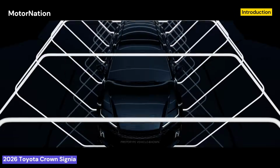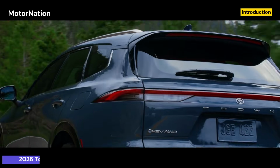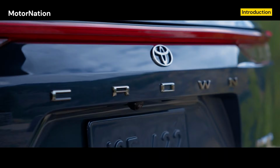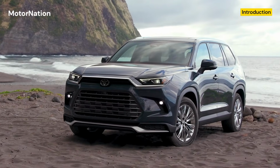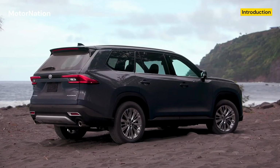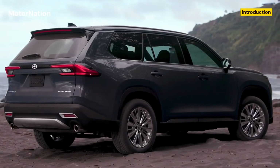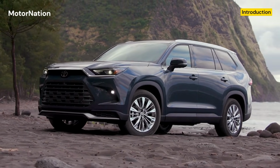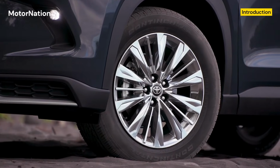And on the other side sits the 2026 Toyota Crown Signia, the sleek and premium crossover that brings the Crown name sophistication into a more practical, modern SUV form. At first glance, these two Toyotas seem to serve completely different worlds. The Grand Highlander is big, bold, and unmistakably family-focused, offering real third-row space, massive cargo capacity, and multiple powertrain options, including Toyota's Hybrid Max performance setup.